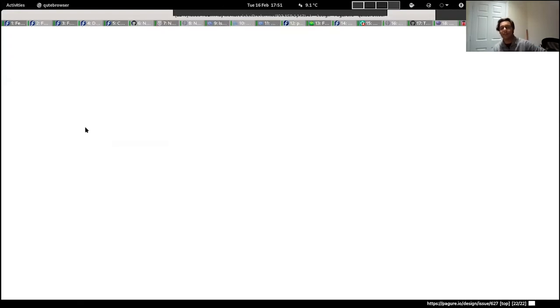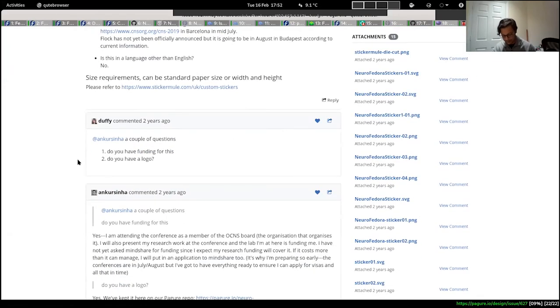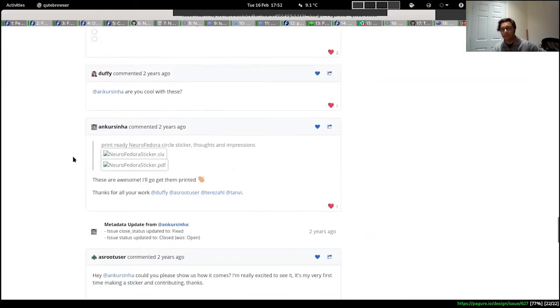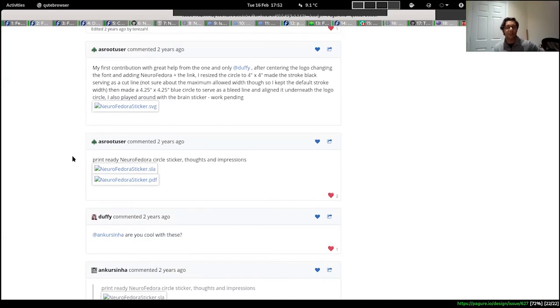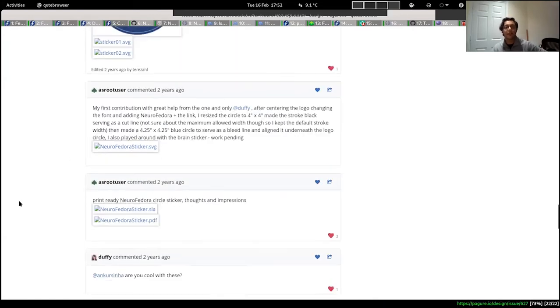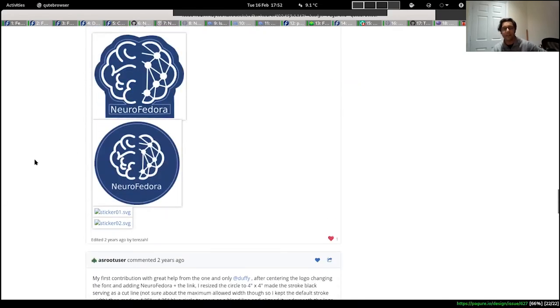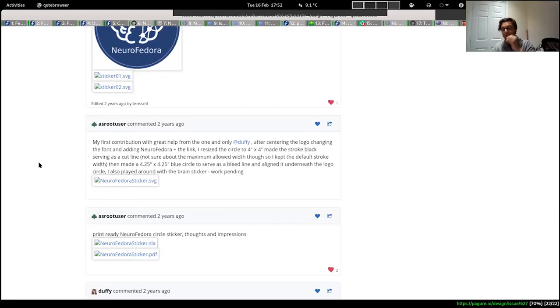Right? I file a ticket saying, I'm going to CNS and I would love some stickers for us. Can you please help us with that? They ask me for specifications, and hopefully this will load over here. Yeah, so they give you different designs and you pick the ones that work for you, right? And so that's why we now have stickers for NeuroFedora. If this meeting were happening in person, I would have carried a lot of stickers to give out, because that's what you do at unconferences and tech meetups.